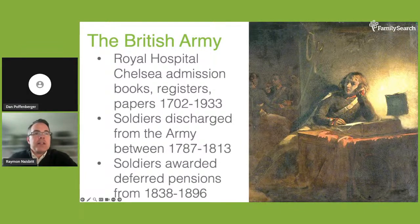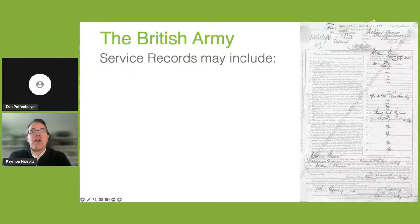So no, I don't expect you to remember all of that. I just wanted you to be aware that the British Army service records include many. It's not just one type of service record. It's a conglomeration of different records that have been put together. All right, so these service records, though, are fantastic.